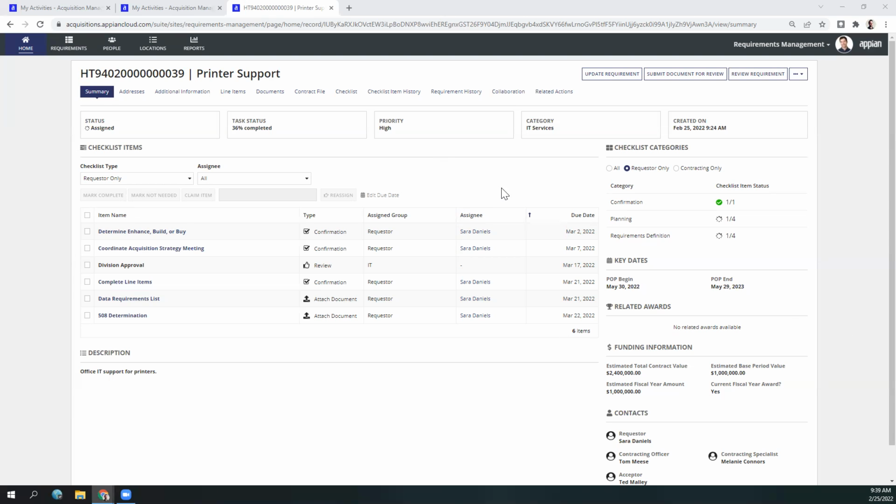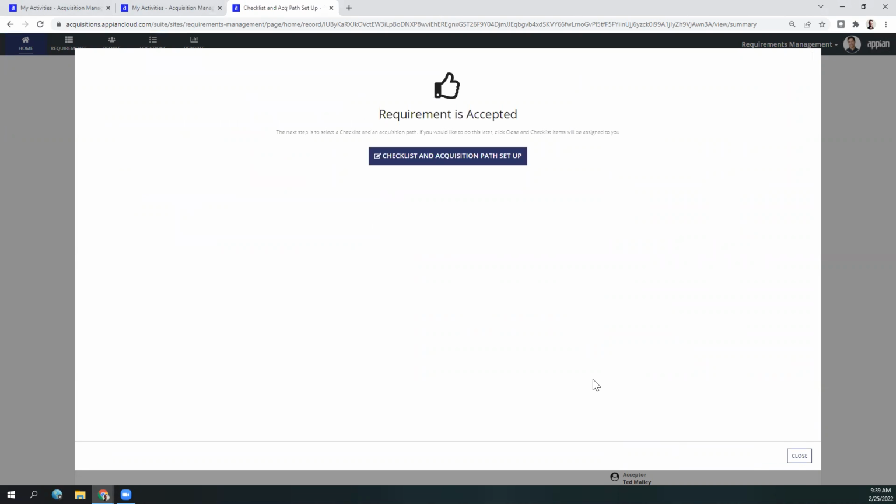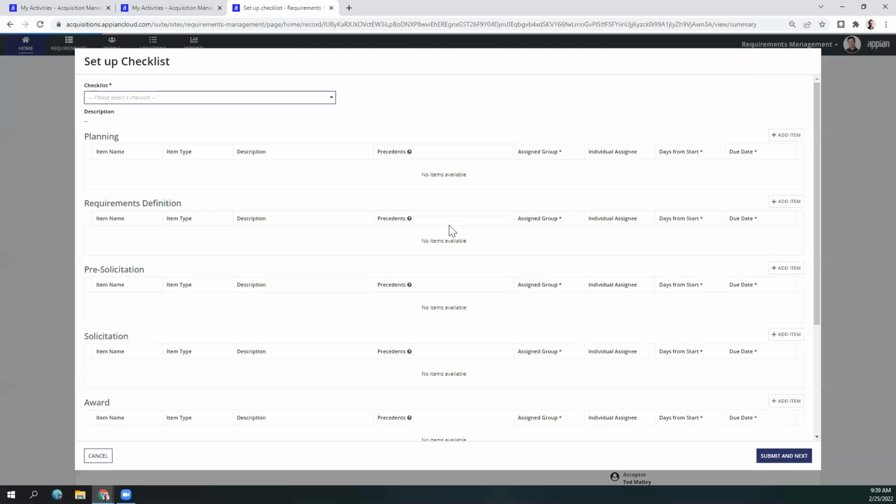So what I'm going to do here is I'm going to actually review and accept the requirement as the contracting officer. So I'll go through and view requirement, I'll accept it. And what that's going to allow me to do is, as the contracting officer, I now have different options for what is the next thing to move this through the process. It's to set up a new checklist for getting this actually acquired and through to procurement, right?